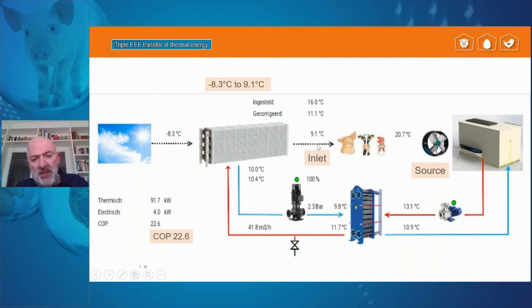Okay, so that meant the air going into the house was treated to a level which is then supplemented in the first few weeks of the piglets' cycle, but it creates a big financial benefit in terms of saving of energy. Down on the left side, you will see that at this particular point in the production, the COP, the transfer efficiency, that's the use of electrical energy to transfer thermal energy, was running at 22 COP, which meant we were using 1 kilowatt of electrical energy to transfer 22.6 kilowatts of thermal energy to a point in the house where we could condition air.